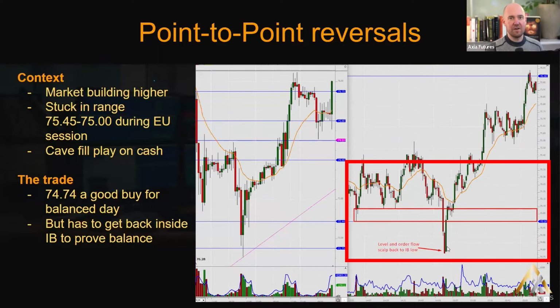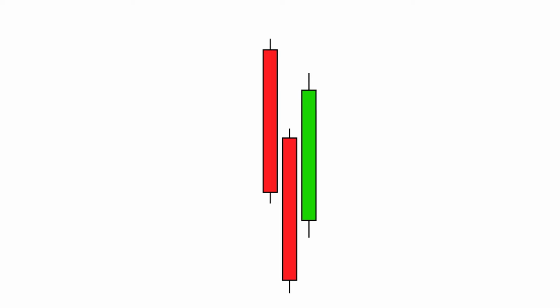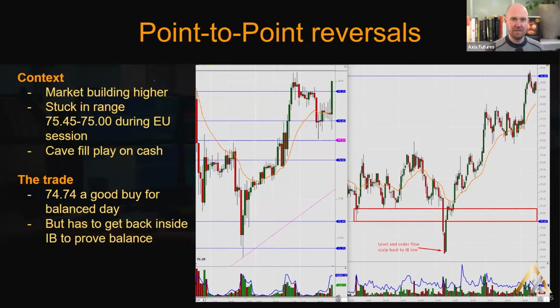Now, the chart's not going to help you here. The chart illustrates what's happened, wonderful. But nothing on this chart down here says buy. You get 2 red candles, 1 green candle. How do you buy that? Apart from just guessing a level or just placing a bid at 75, you don't know where it's going to stop. It may not reach 75, as it does not in this instance. So then you still don't get into the trade.